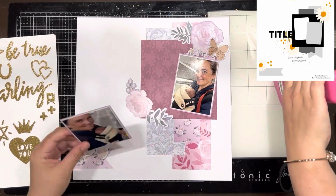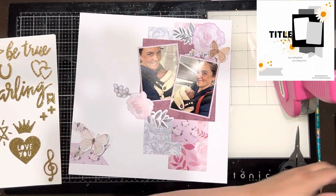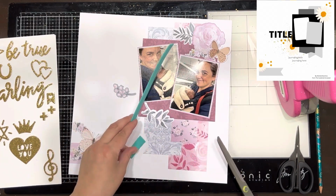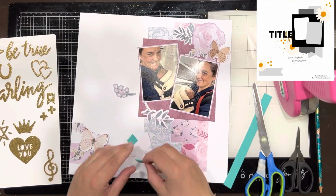And then as I was flicking through my stash of thickers, which I have a lot of, I found this thicker set that I have not used in years. And I thought, you know what, I'm going to use that word darling as my title. So that's what I did.